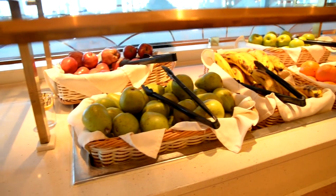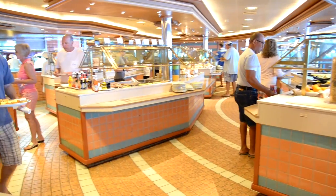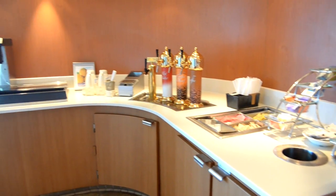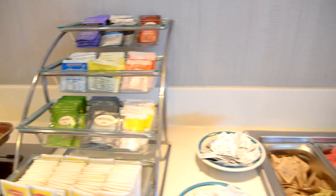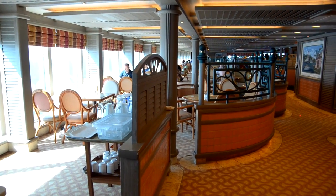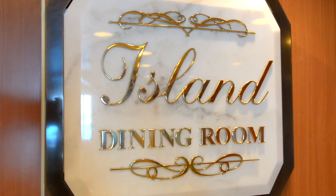There's always plenty of fruit on board the ship of different varieties, and they always made sure you sanitized your hands thoroughly before every meal, so that's a good thing. Keep everybody healthy. On a Princess ship, the staff will bring you your water or drinks or whatever you want, but there's also that water station there, coffee, hot water for tea.